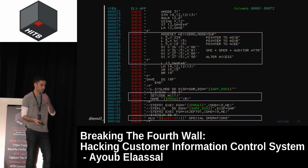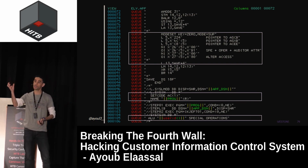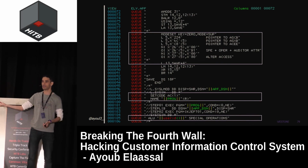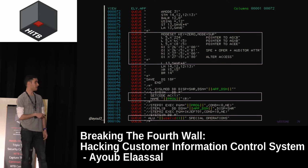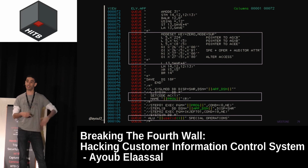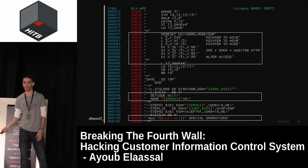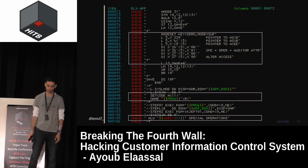What this program does is launch a program, so it will make the program special in its own address space, but it will not make your user special because it has a different address space. So what we did here, we elevated the program's privileges, and now we need to elevate our user's privileges, hence the small ALTUSER special operations command at the end of the program.